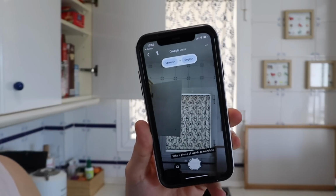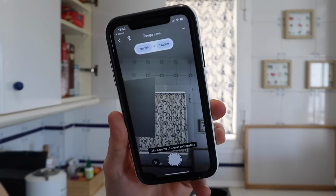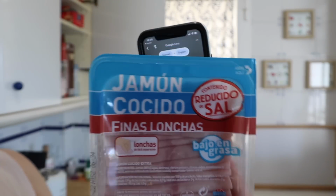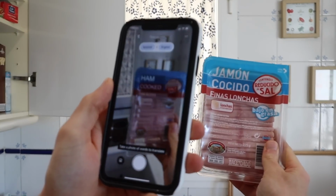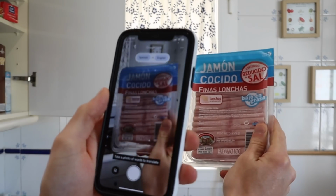And one thing that I've actually found so handy over here is this Google Translate app. It has this thing in the app called Google Lens, and this is pretty much how it works. Let's just say you pick this up and you had no idea just what it was. Basically, you just hover the camera over the packet and it translates all of the words from Spanish to English. So I can see that this is cooked ham, thin slices. Happy days. So handy.